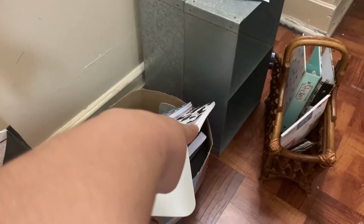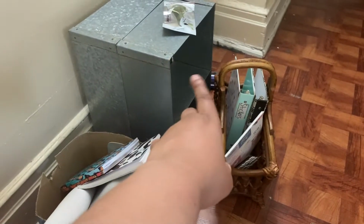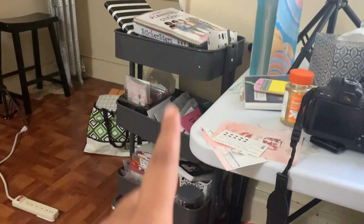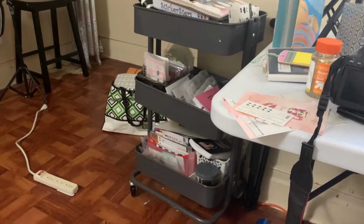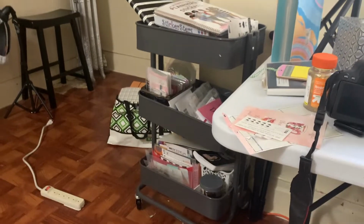Then over here, this is stuff that I'm still waiting to sell, and then this is stuff that I'm going to be donating. And then my cart, I'm in the process of doing this over, so that may be a separate video in itself. I'm not sure yet. Let me know if you're interested.